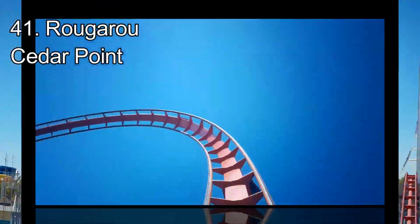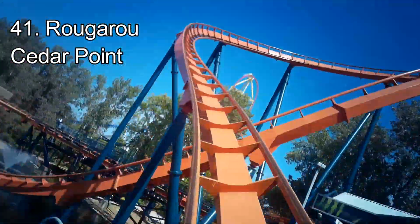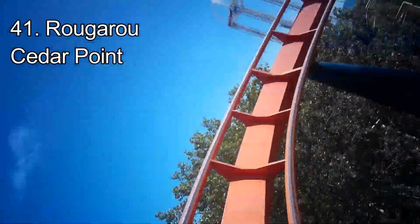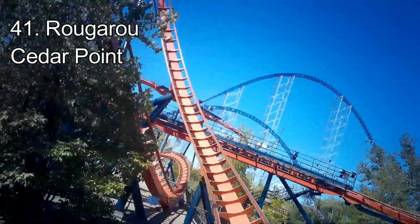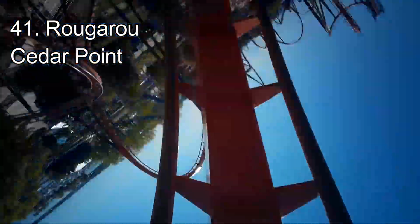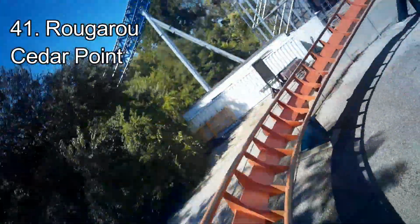41, Rougarou. This B&M floorless is always a fun time for me. It is easily forgettable among the other coasters at Cedar Point, but it's still a fun coaster. The only rough spots are in the pretty boring second half, but the first half is smooth and full of fast inversions, each of which provides some great positive Gs. Also, this ride has many great whippy transitions.